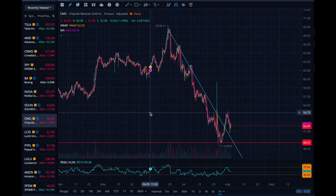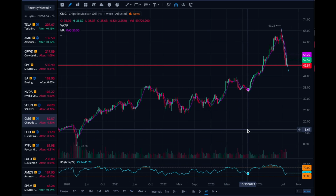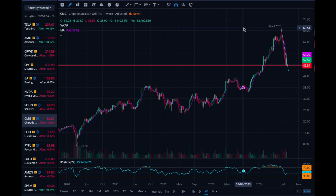Chipotle, I do believe that this is a potential play. Just look at the 5-year chart. This is a high PE growth stock. As you can see, it started at $8 all the way up to $69.